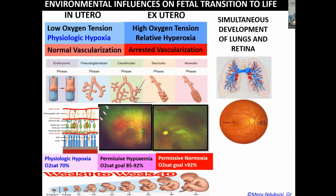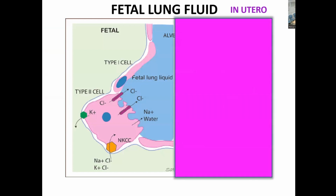So we see that there's a simultaneous development of both the lungs and the retina, that if it happens in a smooth way, the baby develops normally. And if it doesn't, you have abnormal repair mechanisms that can lead to BPD and ROP. So just a quick recap of how these two organs and the rest are affected by simultaneous development of vasculature and structure.